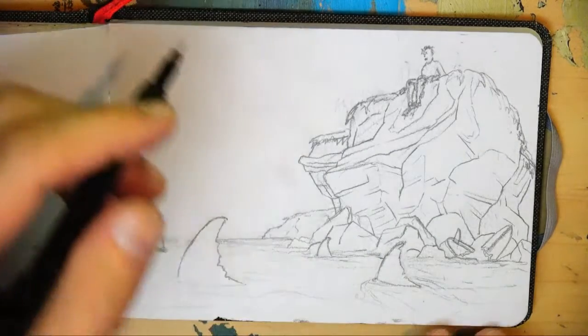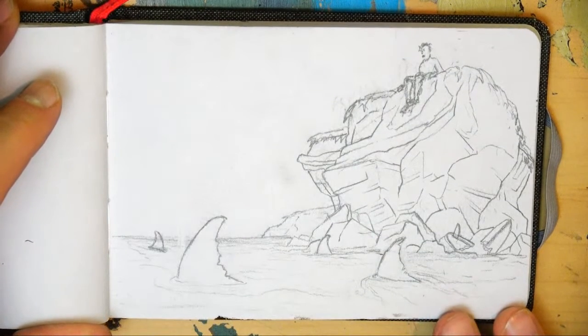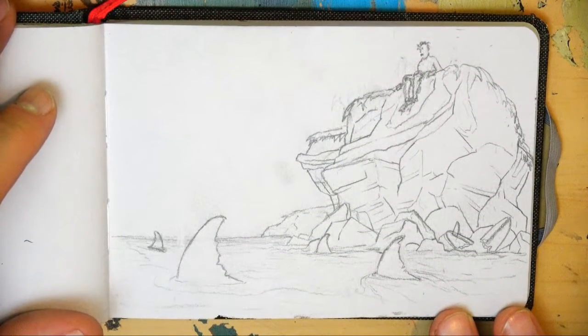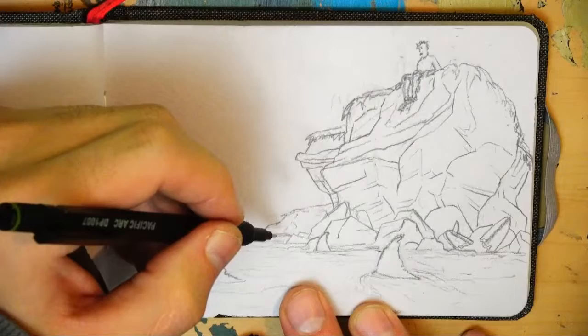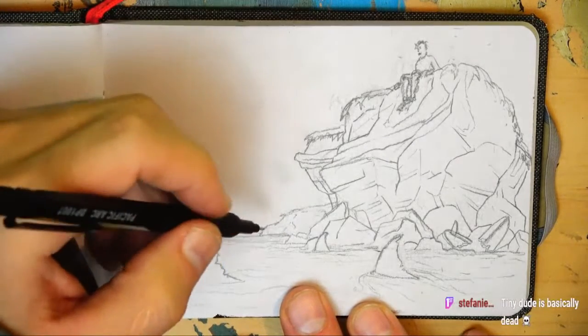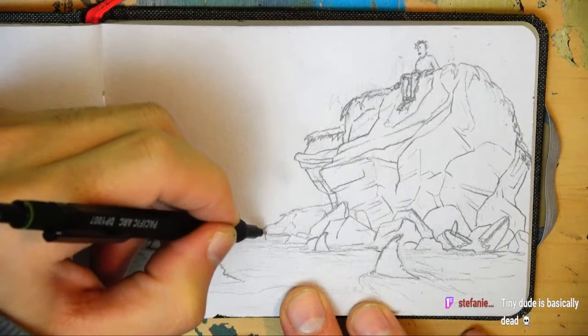It's pretty much sketched out. I'm not gonna worry about the clouds or anything. Let the paint take care of that. Another shark probably right here. Another yawn.